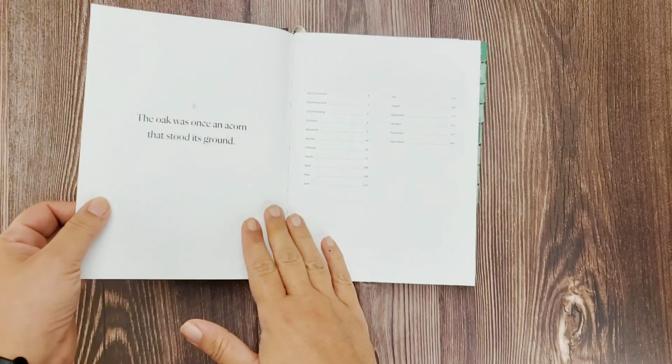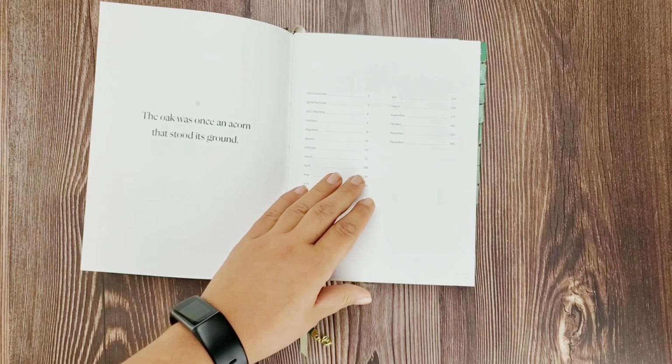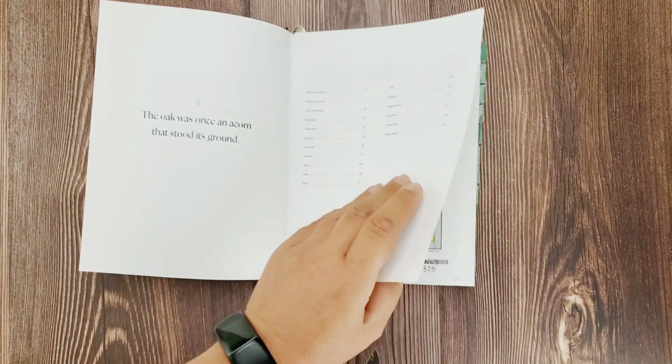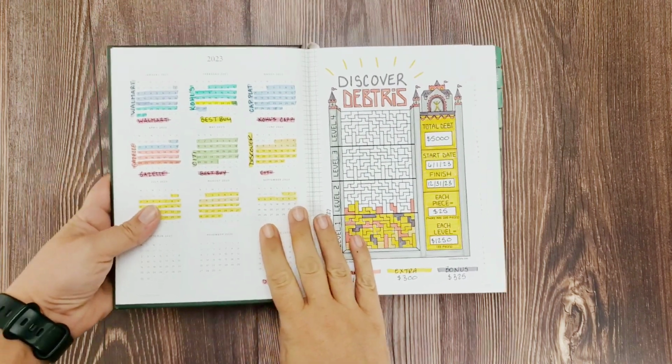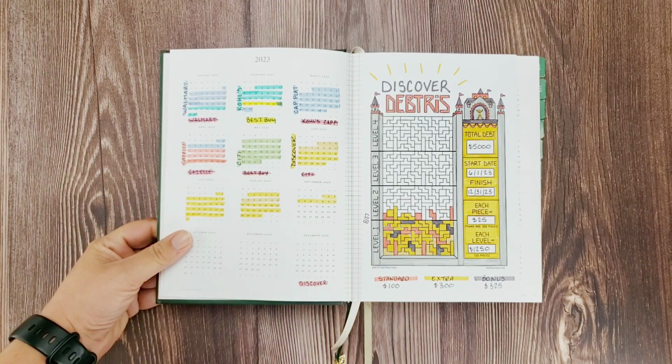So pretty much I've started doing these just as an accountability thing to keep me moving along in my budget, and I'm gonna have to say so far it is working, guys.